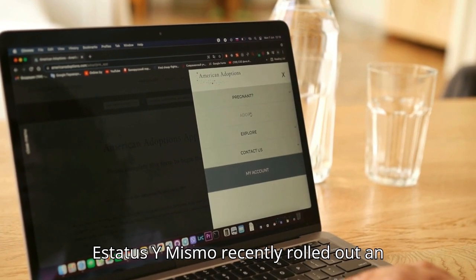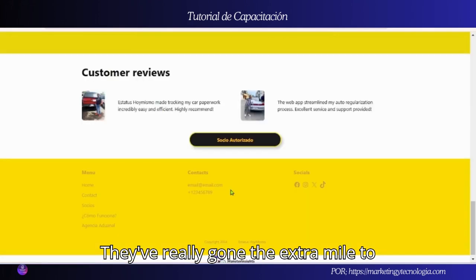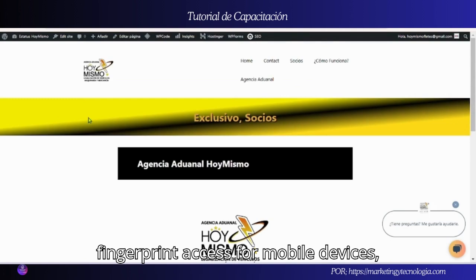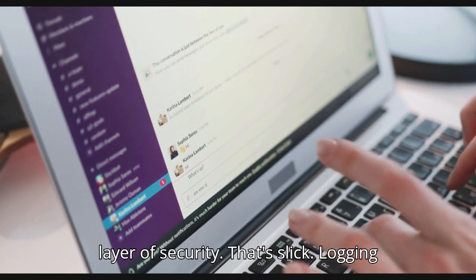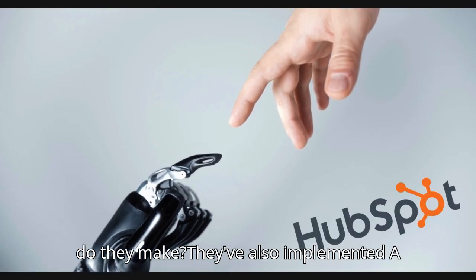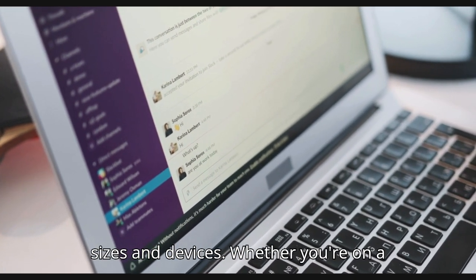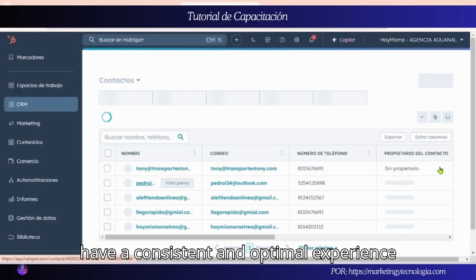Now, I heard that Status Hoy Mismo recently rolled out an optimized version of the platform. What new bells and whistles have they added? They've really gone the extra mile to make the user experience even smoother. Right. One of the most notable additions is fingerprint access for mobile devices, adding both convenience and an extra layer of security. That's slick. Yeah. Logging in with a touch, talk about making life easier. For sure. What other improvements did they make? They've also implemented a responsive design, so the platform adapts seamlessly to different screen sizes and devices. Whether you're on a computer, tablet, or smartphone, you'll have a consistent and optimal experience.